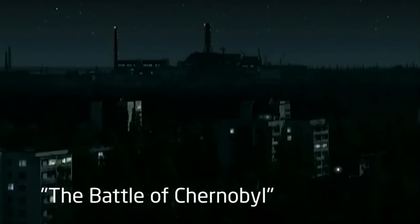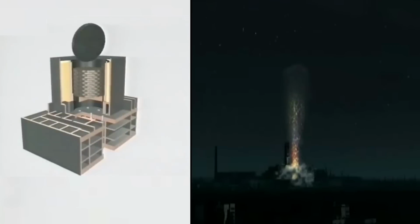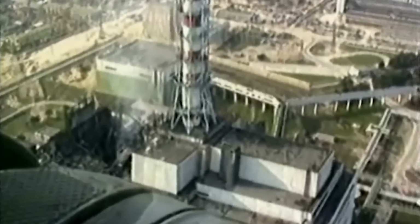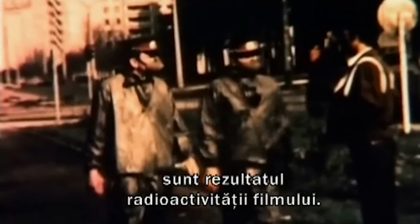A series of detonations go off in the core of the reactor. The explosion had thrown the 2,000-ton reactor lid in the air. It fell on edge into the mouth of the reactor vessel. Pieces of the core were scattered all around. The core just burned for days. A lot of radionuclides were released to the environment. The white flashes on these images are the results of radioactivity on the film.